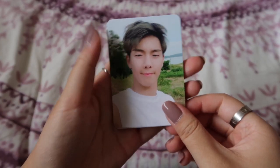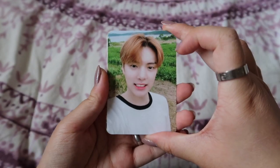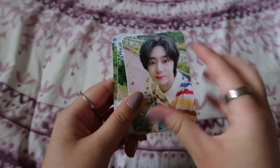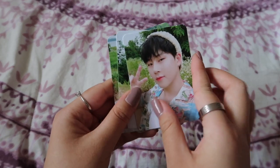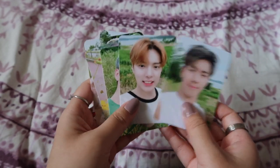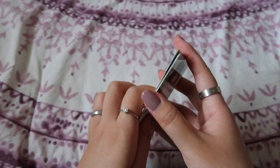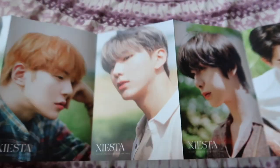Oh, look at Shownu. Okay, so all the backs are the same. These photo cards are so precious. Oh my goodness. I love this Kihyun one and this Hyungwon one. I think this yellow back set is probably my favorite of the two. I think I like these photo cards more than the green ones, but they all have their own little style to them. You also get this accordion little book.